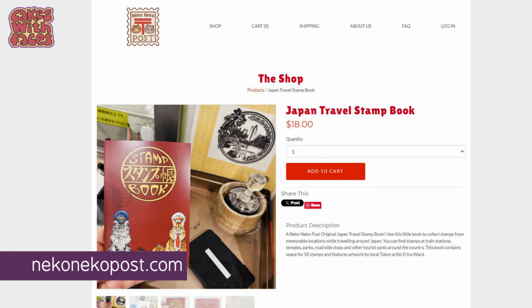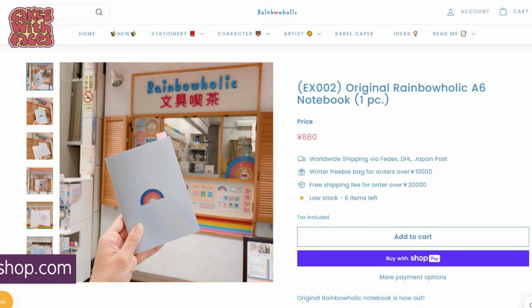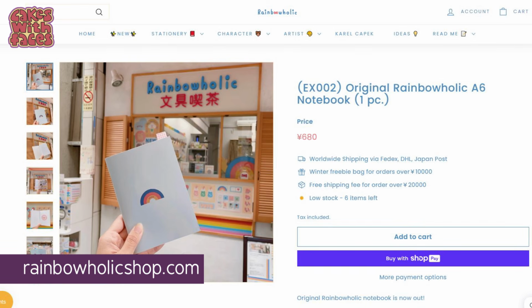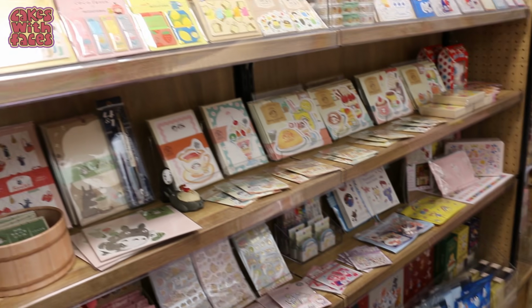I get a lot of questions about my stamp book. It's from Neko Neko Post, which is run by Sharla in Japan and her friend Ushka. I ordered it online and they sent it to the UK. It came with this pouch and a little card that has phrases on, so you can ask where to find stamps. You can also get one from Rainbow Holic, who has an online shop and the cutest stationery shop in Tokyo. I'll have a video coming up about it.